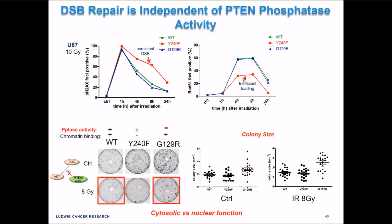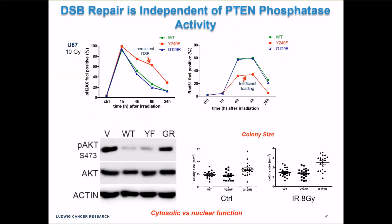than the wild-type cells. What I think this means is that G129R has no ability to block AKT activation. Therefore, you still have this proliferative function within the cytosol, but within the nucleus, G129R still has the ability to enhance homologous recombination. And just to prove that, G129R, shown here, versus wild-type cells, does not have the ability to block the activation of AKT. Hence, this is a permissive pathway in those cells. So I think this shows very nicely the separation of function of PTEN. There's a canonical pathway within the cytosol, which regulates AKT activation, but within the nucleus, there's an enzymatic activity independent function which facilitates homologous recombination.